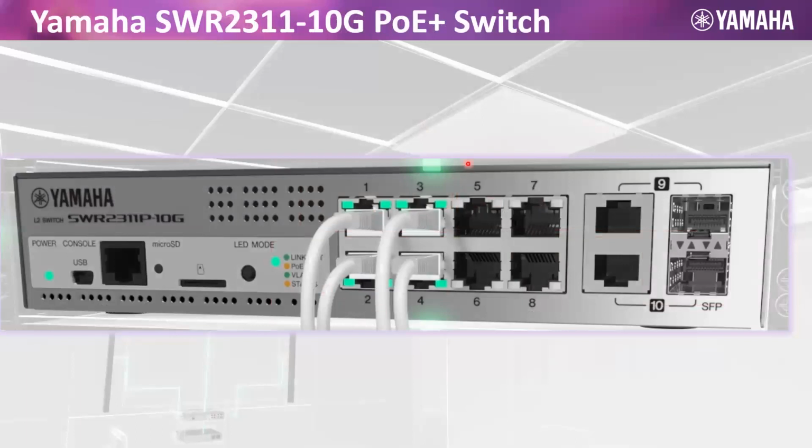Dante is pretty much a dumb layer 2 protocol that's pretty ubiquitous across all enterprise class switches. Please do go onto Audinate's website. They do have a list of non-approved switches that they know don't work well with their systems. But for the most part, Hewlett-Packard, Cisco, Dell, HP, Juniper, pretty much anyone out there, we're running our systems on customer networks and preferred switches alike from our integrators as well.